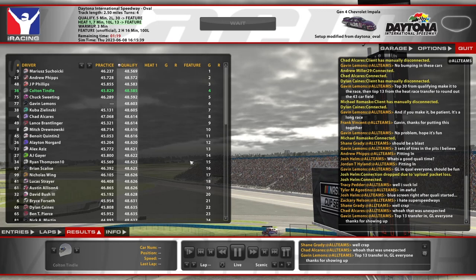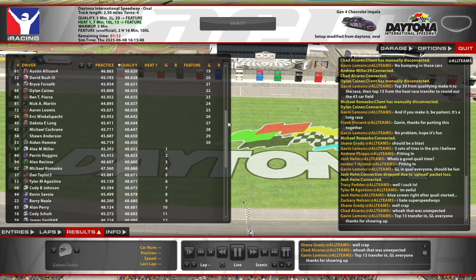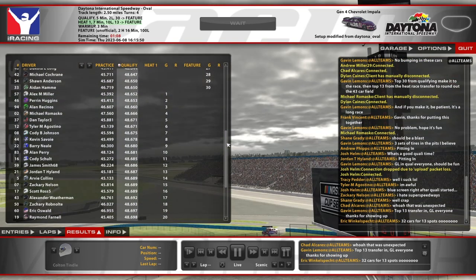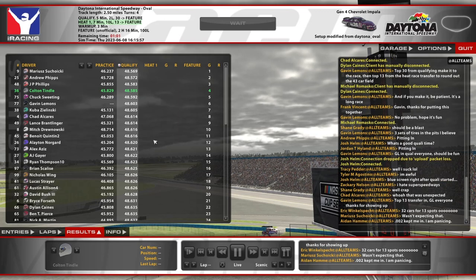That's why we have ourselves a qualifying race. So that way it's not all about who's got the favorable wind or something. You get the chance to race into it. So I'm glad we have that. Good call by Gavin to put that in.